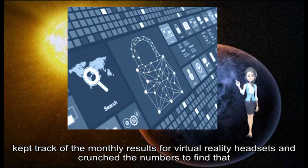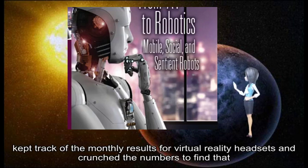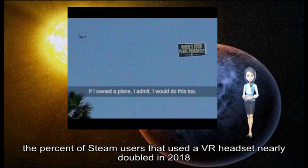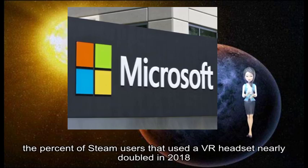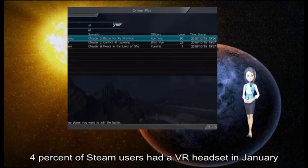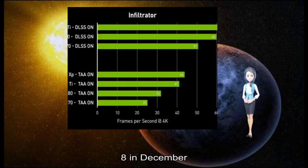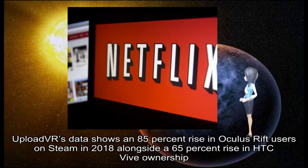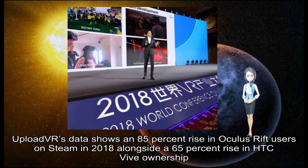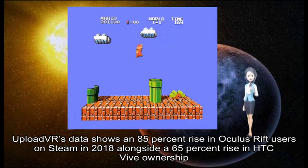UploadVR, however, kept track of the monthly results for virtual reality headsets and crunched the numbers to find that, across all VR brands, the percent of Steam users that used a VR headset nearly doubled in 2018. According to that data, just over 5% of Steam users had a VR headset in January compared to 8% in December. On a per-headset basis, UploadVR's data shows an 85% rise in Oculus Rift users on Steam in 2018 alongside a 65% rise in HTC Vive ownership.